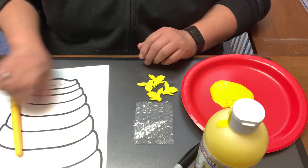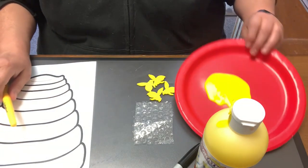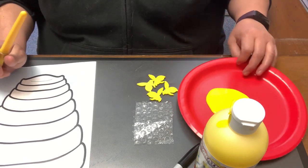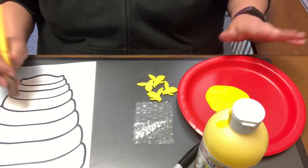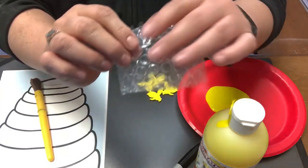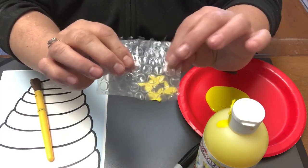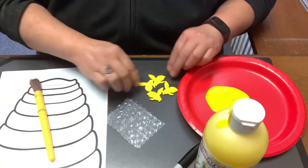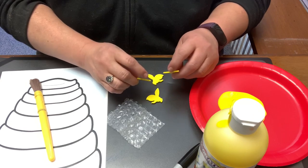So you'll need yellow or brown or goldish or whatever paint. You can mix brown in with it. I'm just going to use plain yellow. Bubble wrap, but don't pop it till you're done. This is going to give us a little honeycomb feel.